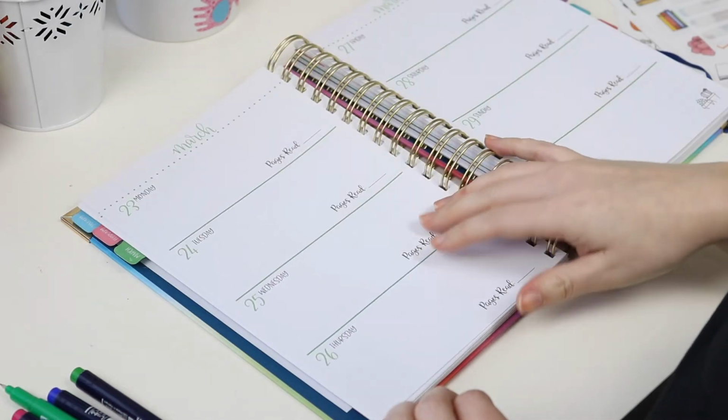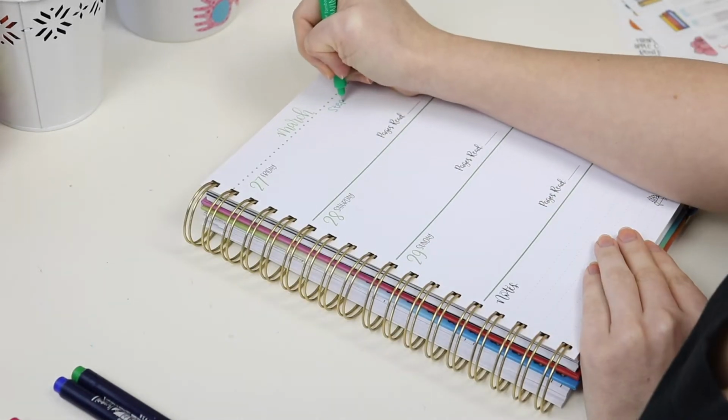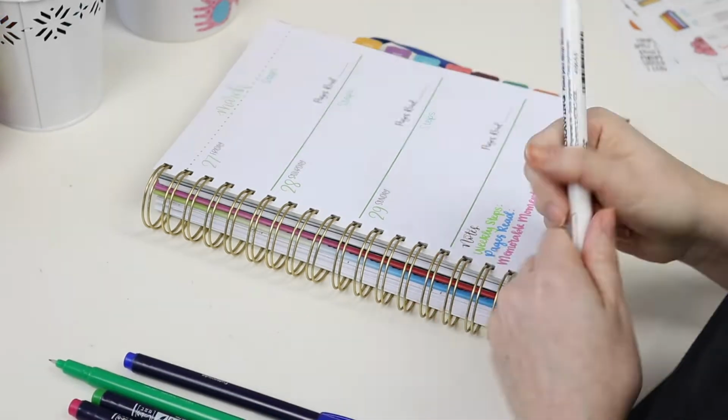So as I said, I fill in each week with the same things, the step tracker and the 3 weekly prompts in the notes section. So I'm just going to speed through the following weeks until we get to the next step in my monthly setup.